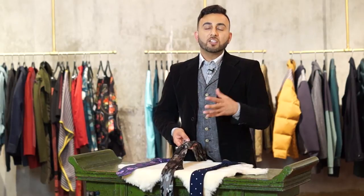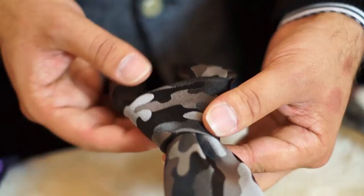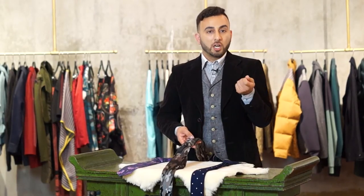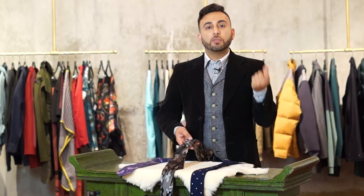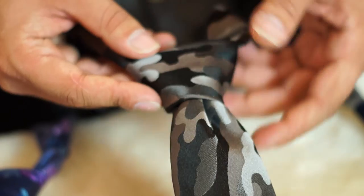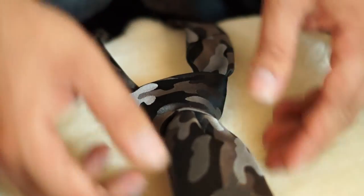So the Pratt knot is actually dependent on the type of tie that you wear. Given its symmetry and the fold, it's better reserved for silk-based ties or thin cotton ties. As you get into slightly thicker fabrics such as wools or even knit ties, the Pratt really loses all its charm because it gets really bulky and really, really heavy around the neck.